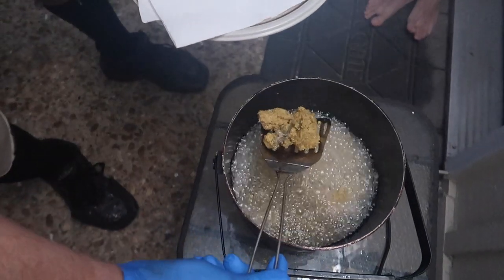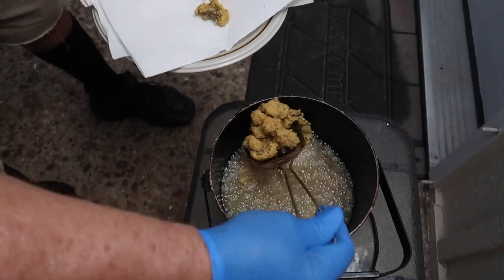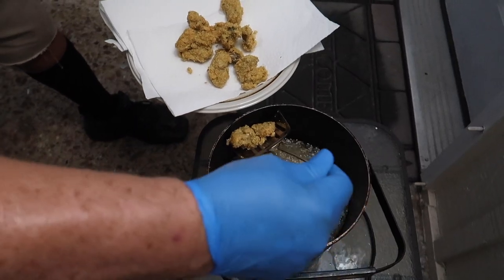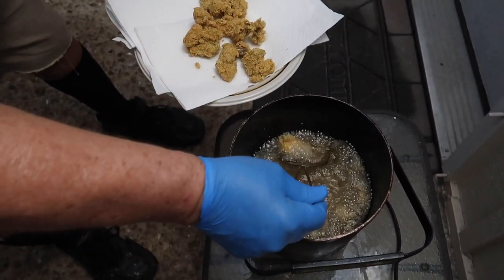All right, so here we go. We have our fried oysters coming out of the oil. This is gonna be pretty good. All right, okay. That's exciting. We have a lot more where this came from for sure. And then maybe some fried okra too.